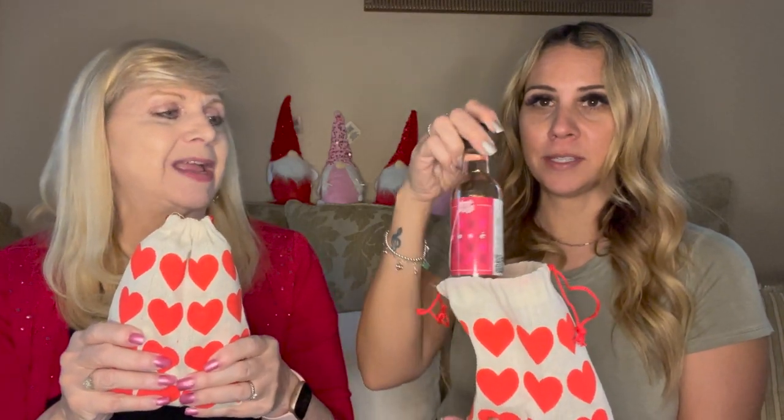The next one here, these are cute. These are little drawstring bags. This could be for like a friend, a girlfriend. Because let me tell you, what's inside it? Some little bottles of pink wine and some candies. So you got some rosé all day. And then she filled it also with a bunch of candies.